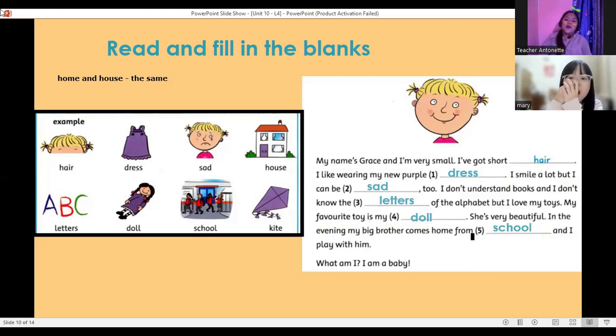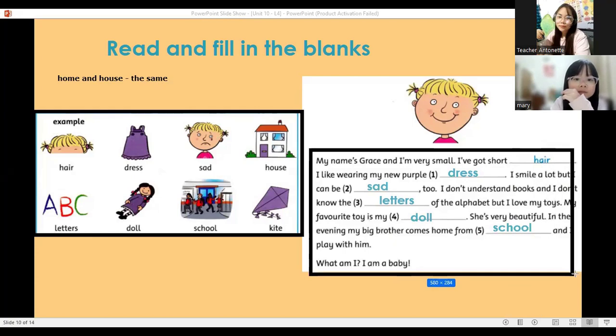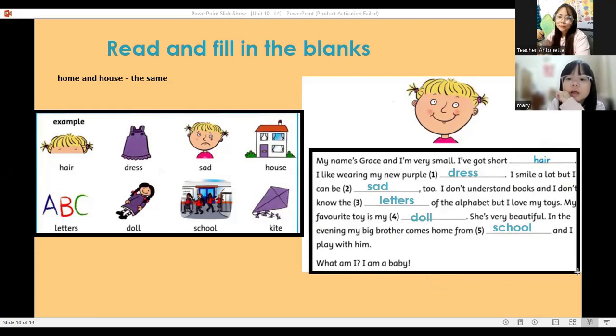All right, so let's go here. Okay, Mary, I want to hear you out. Oh, sorry. Wait a moment. Okay, can you please read this one for me, Mary? My name is Grace, and I'm very small. I've got short hair. I like wearing my purple dress. I smile a lot, but I can be sad too. I don't understand books. I don't know letters of the alphabet, but I love my toy. My toy is my doll.